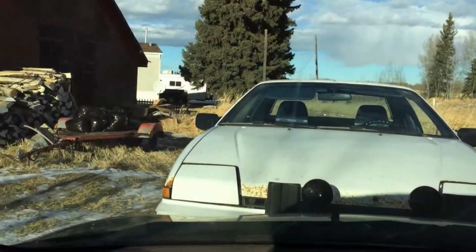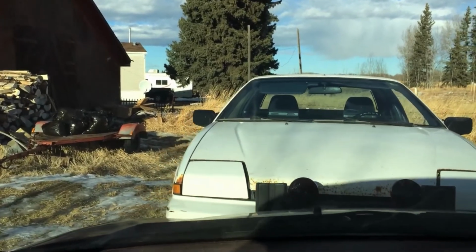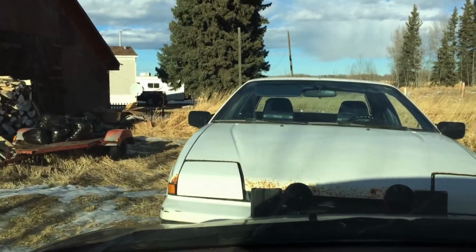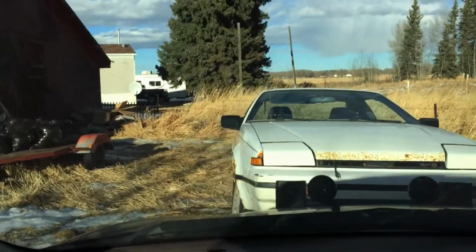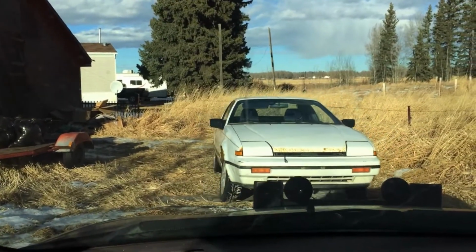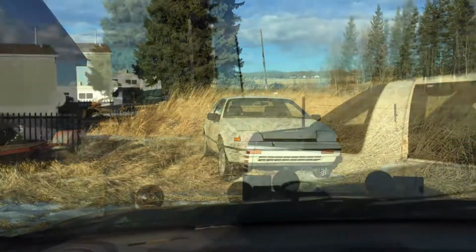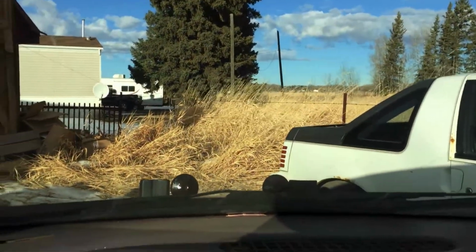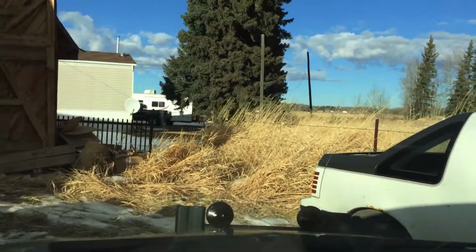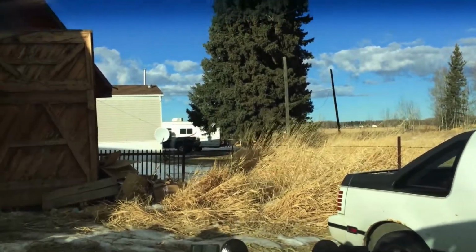So it should be just rolling down the hill in a minute here. Hopefully the wheels stay sort of straight. But there we go. Don't hit the fence. No, I'll stop. Just trying to get the car lined up with the door. I'm gonna slide the back end over a little bit here. Hopefully. Don't want to hurt anything.